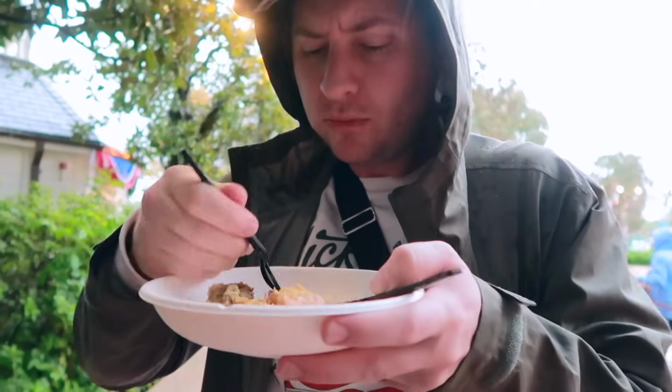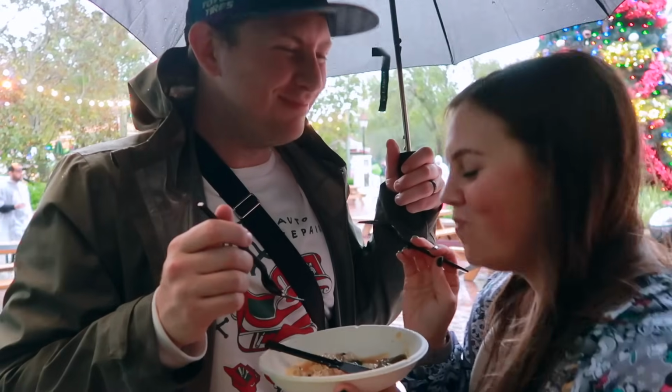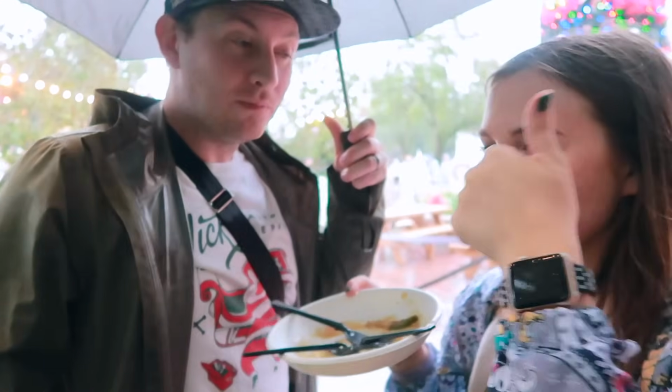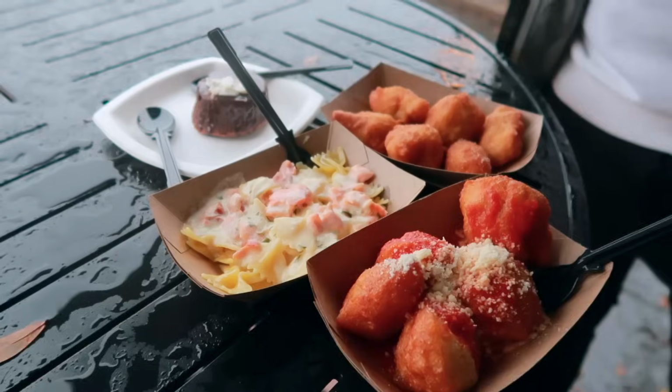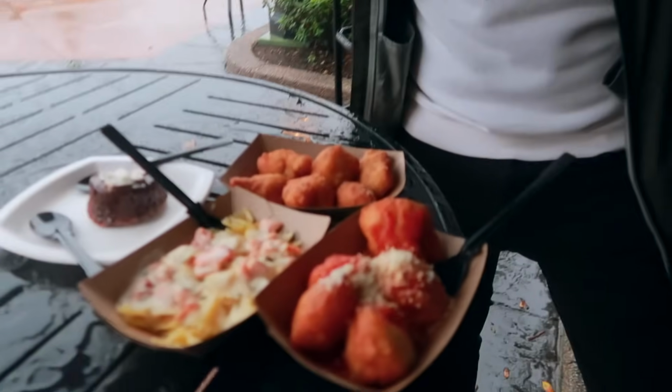This is good. And we're gonna go get more food, right? We are, yeah. We were not defeated. Off to Italy. Okay, we went ham at the Italy Pavilion. It all looked and sounded so good.